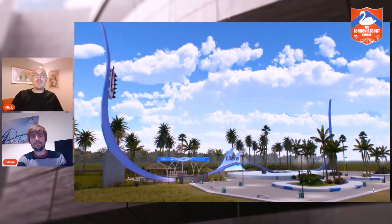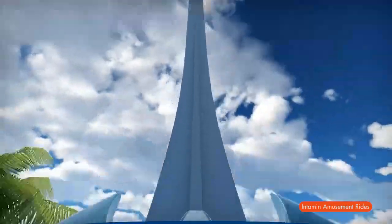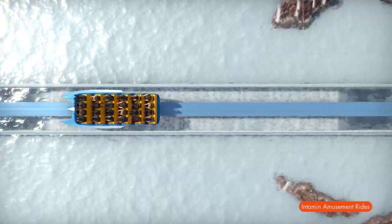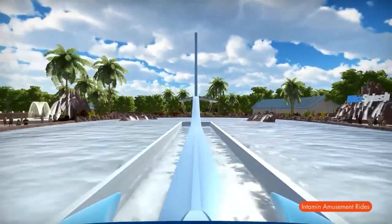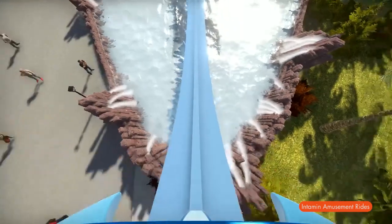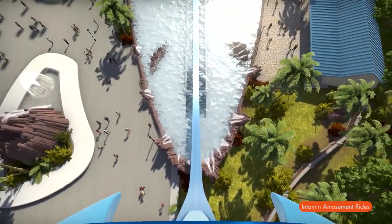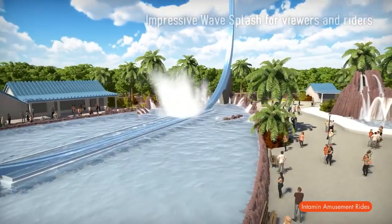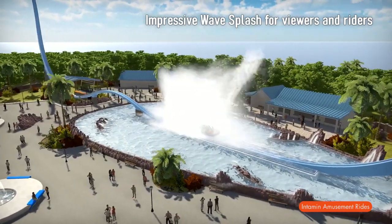So we're going to have a look at some water coaster models right now, and this one here as an example is the Intamin Gigasplash. That's the name of the model, and effectively it uses a single rail track and also uses LSM launch. So effectively you launch backwards and forwards, and you go into this splashdown. You go up the crest of the hill, as you can see here. And they're very unique water rides, should we say.